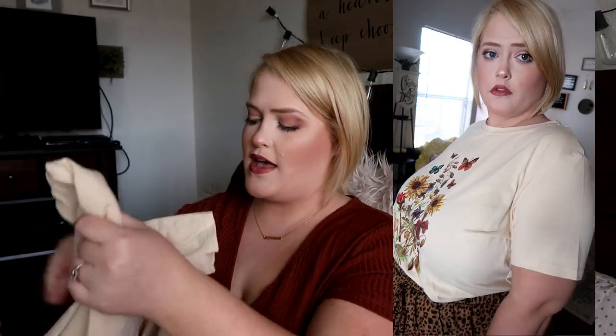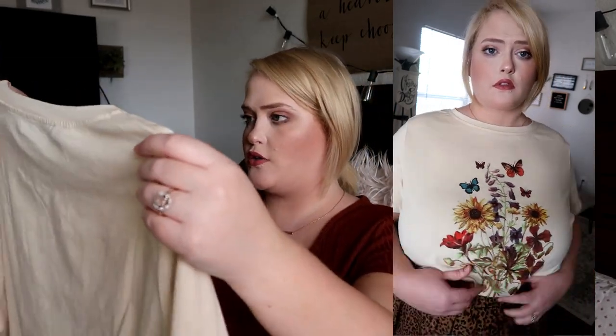I love all the vintage style band tees, and although this isn't a band tee, it gives that vintage vibe. It's an off-white, a cream, a very light beige, more creamy t-shirt. Once again, super, super soft fabric, really nice and stretchy. It has this butterfly and sunflower floral print on it. The bottom says "no rain, no flowers," which I love. I love that idea. I think it's so cute.